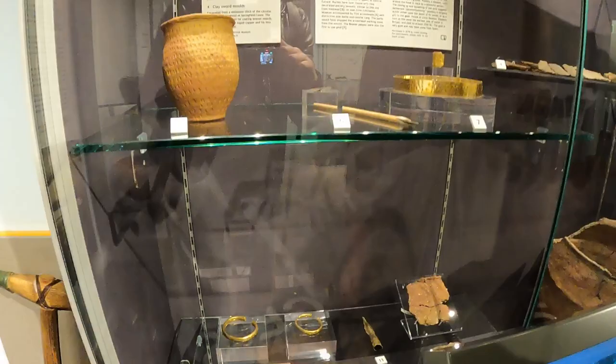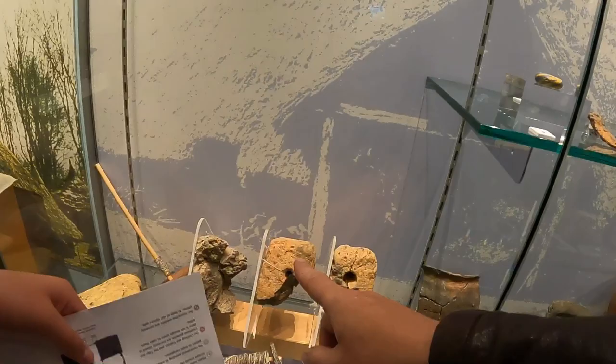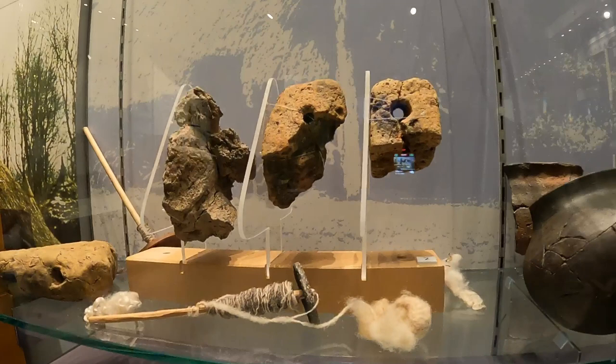Just here, Yhana, we've got some from the Iron Age. Oh, look at that. So that's like brickwork, isn't it, or something? That's two clay loom weights from Little Waltham. These triangular shaped weights were pierced from each corner. That's interesting, isn't it? They could be like bricks, don't they?